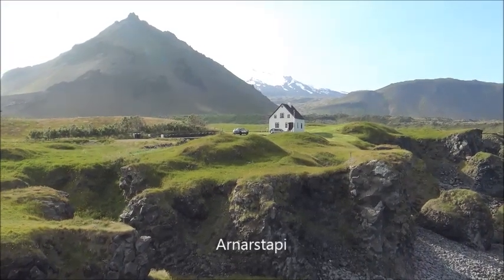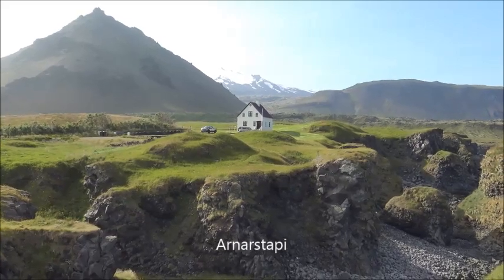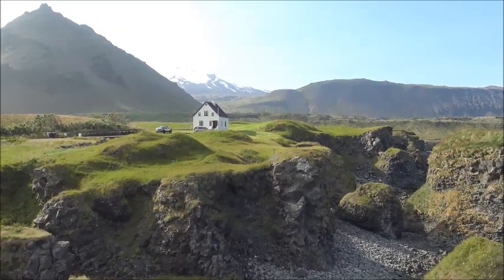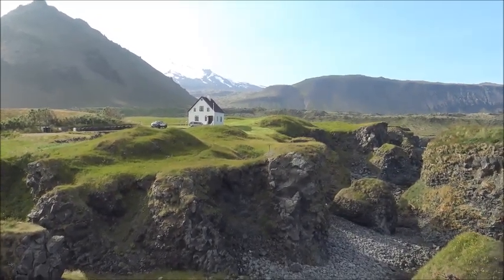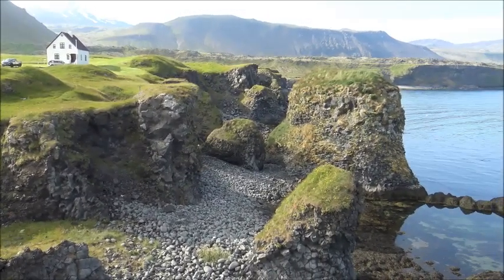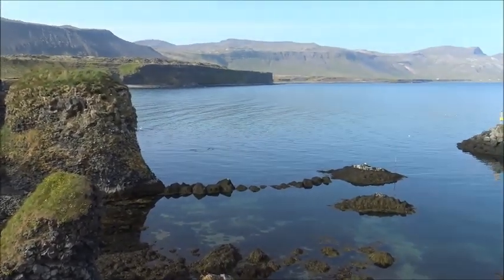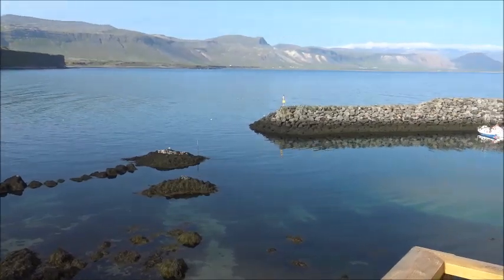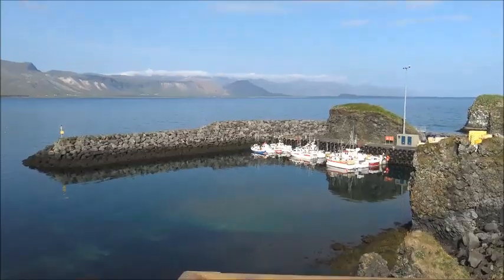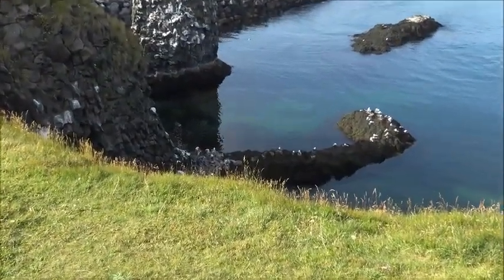This must be one of the most photographed pieces of scenery in Iceland. The small village of Arnarstapi. In the background, the Snaefellsjökull glacier. Down here, the cliffs. The seabirds have taken over here as well.